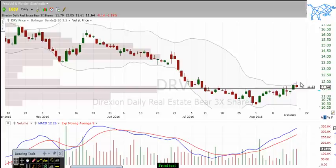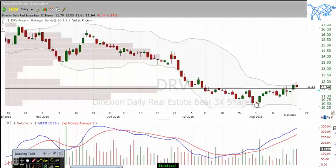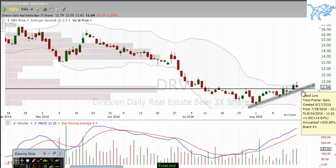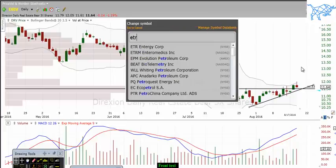Today we held still above it. So as long as we hold above 1150, I think that DRV can and will head higher. Another thing that you want to be aware of is this uptrend line right here. So as long as that uptrend line and this 1150 level holds, I think we can head higher on DRV. Next, let's take a look at ETRM.